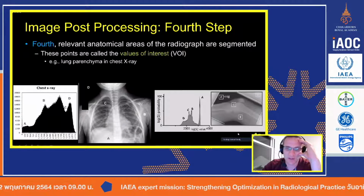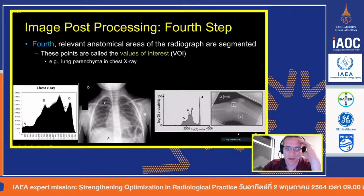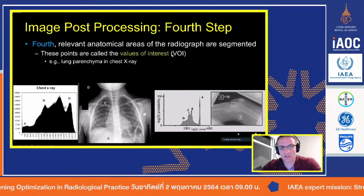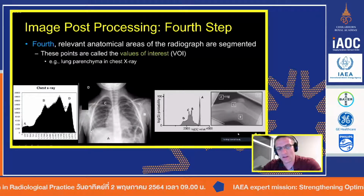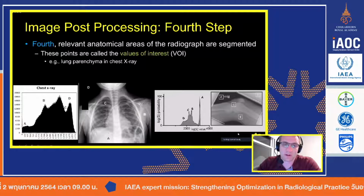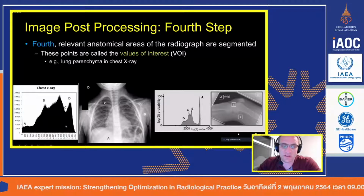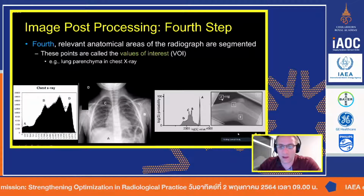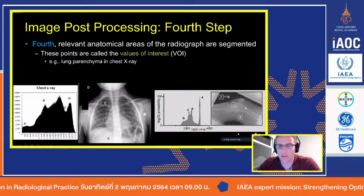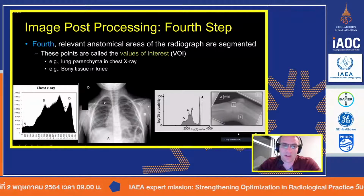These regions in the histogram that represent portions of the anatomy are called values of interest. So in a chest radiograph, our value of interest, of course, is going to be the lung parenchyma. And so we really want to focus on getting this data right here in this region to be really good. Now it might be a different value for a knee. In this case, the value of interest might be centered over the bone. So in this case, we'd want to get this portion of the histogram right.